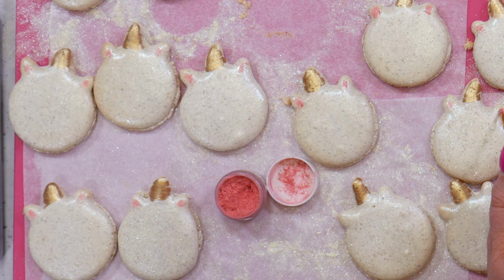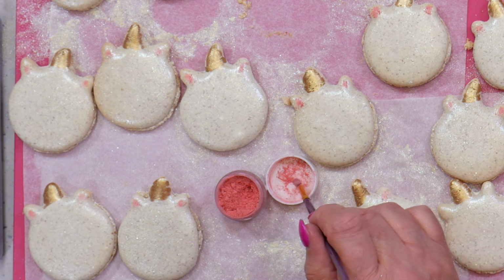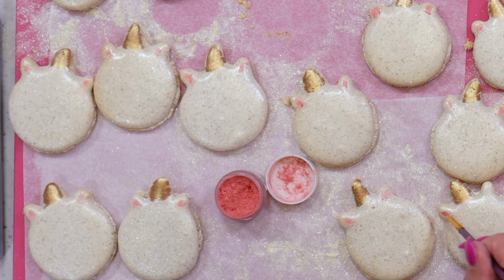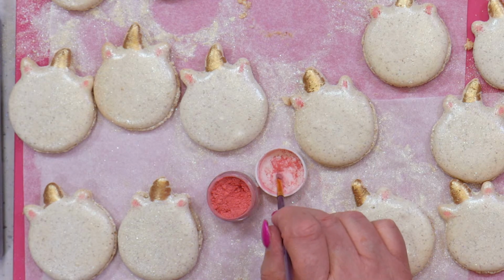So I'll do all my ears. I don't even know if that looks right for an ear, but it'll do from a distance, won't it? How's it looking on the camera? It's looking really good.